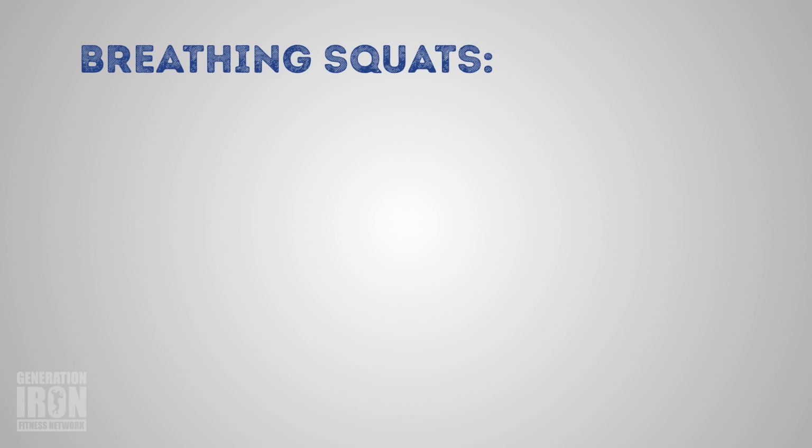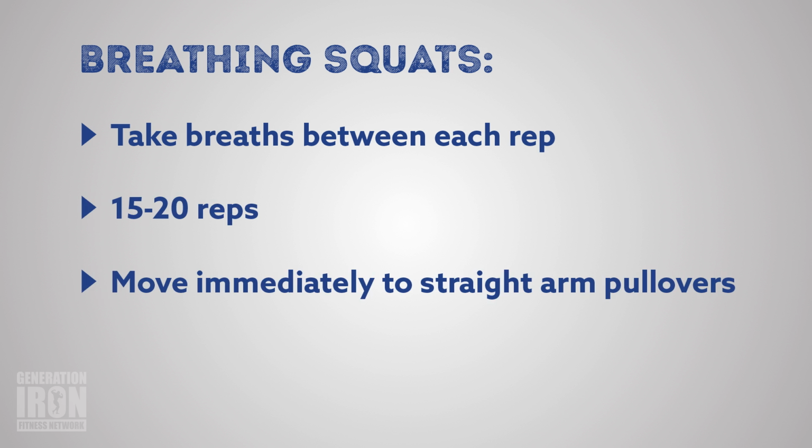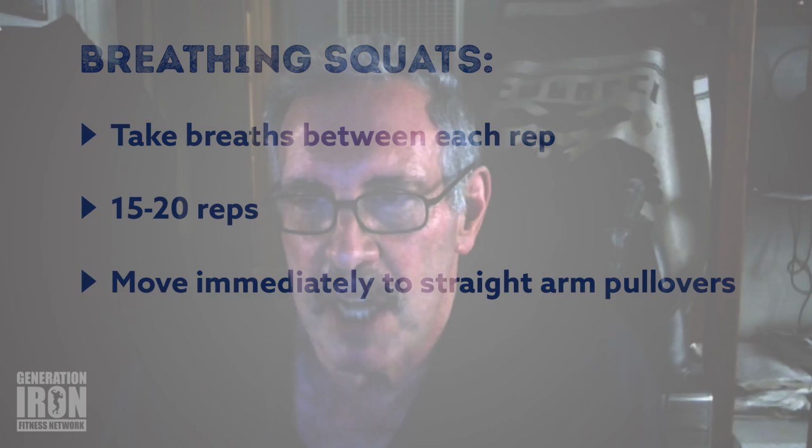I remember doing this thing called breathing squats, where you would take a number of breaths between each rep. You'd do about 15 to 20 reps, then immediately do straight-arm pullovers. Not only did I get tremendous leg development after about 6 months, but I also put about 6 to 7 inches on my chest from doing the breathing pullovers. The truth of the matter is I was only about 14 years old, so I was a beginner and I grew rapidly, but that taught me that the legs will respond to higher reps. So you might want to experiment with that too.